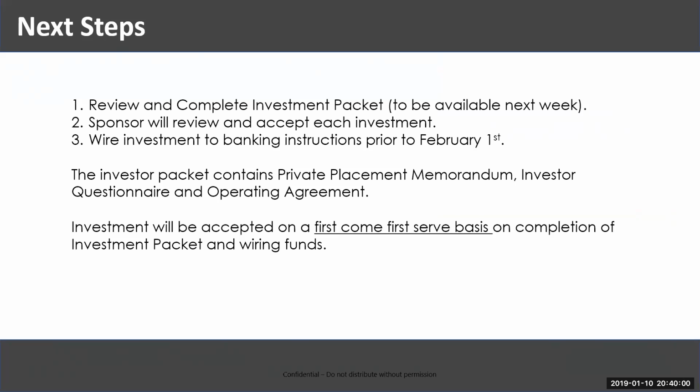So finally, the next steps before the questions: we will send you an investment packet made up of the private placement memorandum, an investor questionnaire, and the operating agreement of the LLC. The private placement memorandum describes the investment. The investor questionnaire is the part you'll always have to fill out, as well as signing a page of the operating agreement, and we will receive that.